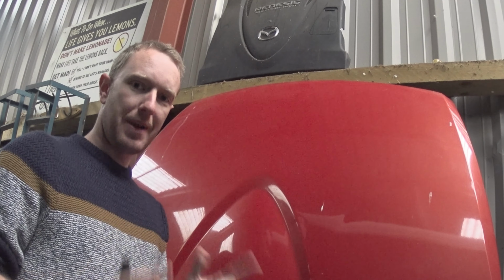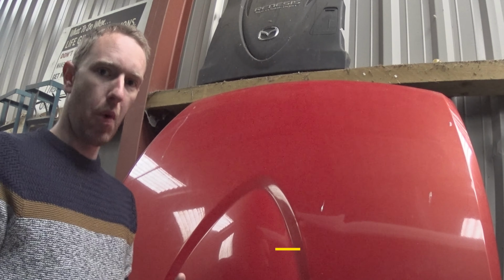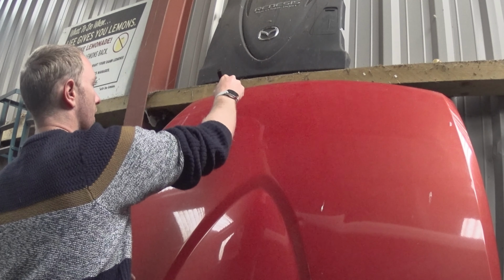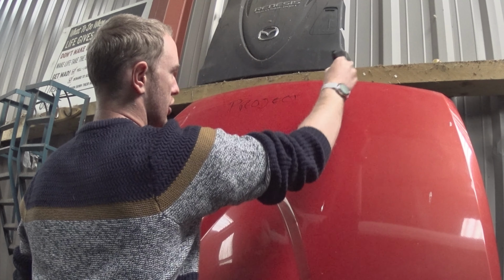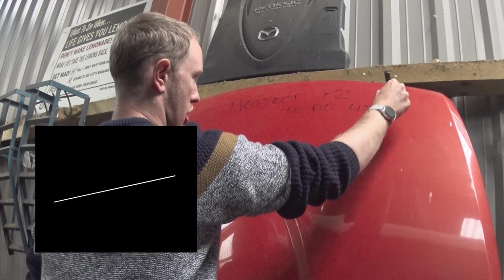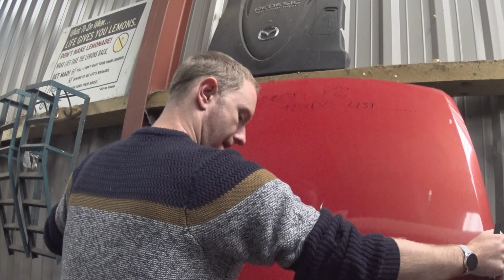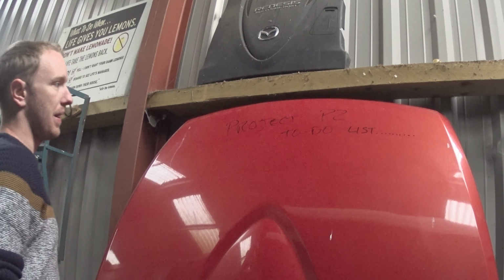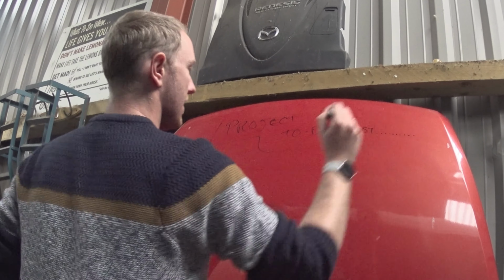I'm back in the barn, and the plan now is to use this lovely, glorious red whiteboard, which I've got, might be a familiar shape, to work on the Project PZ to-do list. I tried to make that sound epic, I don't think it really did. Let's see if that's a bit better. Yeah, it's probably a bit more visible, maybe. I don't know, what's the shine like? That should be right. Okie dokie, so this is the to-do list.